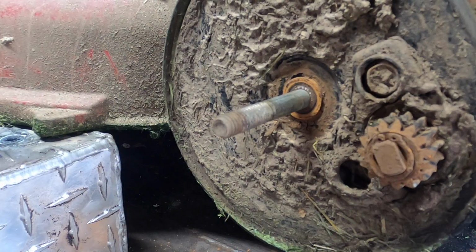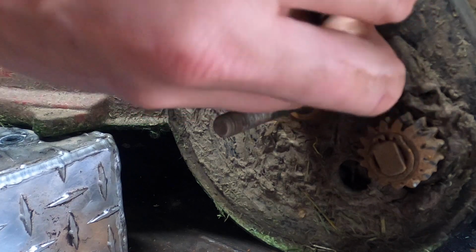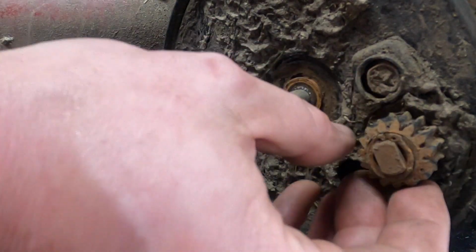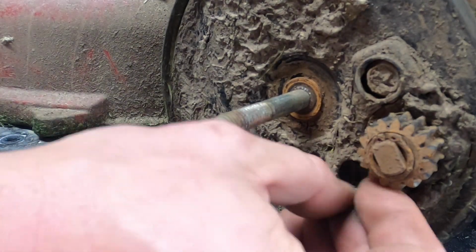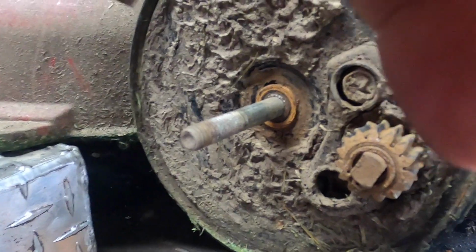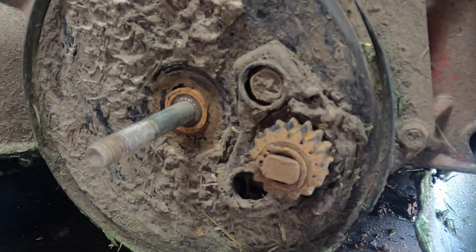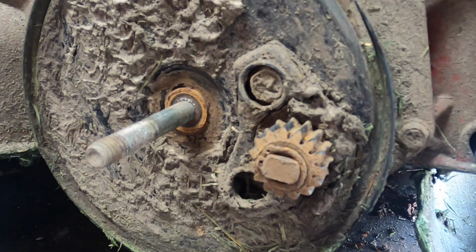So, what do we have going on here? There's a whole lot of crusty. All the crusty, of course, is where the gear is. Well, the gear itself isn't looking too healthy. The teeth on the wheel, however, while dirty, are fine.